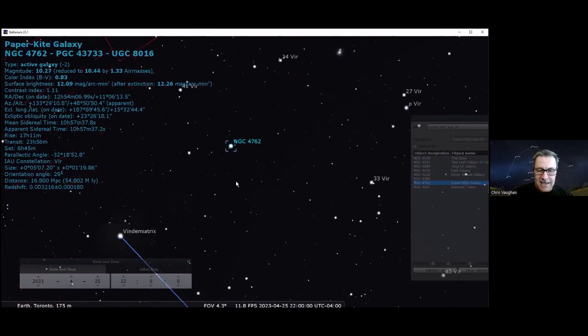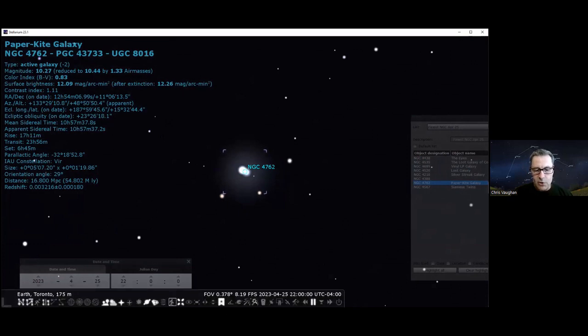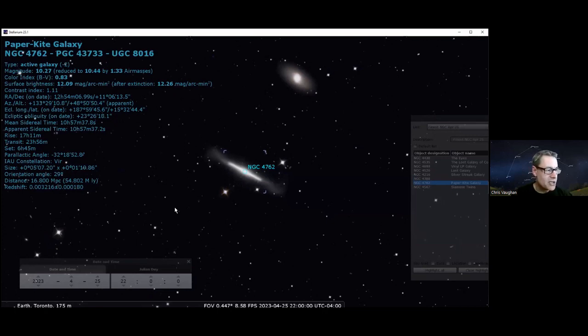So let me center this galaxy up here. Now, again, Stellarium doesn't always have a photo for the galaxies, so you can bring up the Deep Sky Survey button at the bottom here, and that'll reveal a DSS image of it. I'm going to turn off the stars here so you can see what it looks like. This is a nice lenticular galaxy. It's one of the flattest galaxies that we know of. It's edge-on, and because there's no dark dust, as these galaxies sometimes have, it's bright enough to see in medium-size and larger telescopes. So you get that nice bright slash of light that makes it a bit easier.